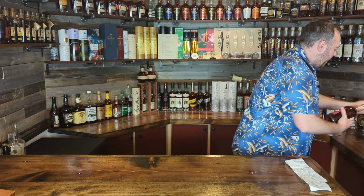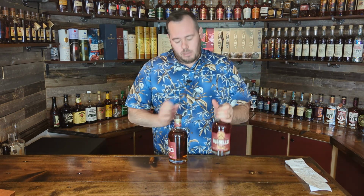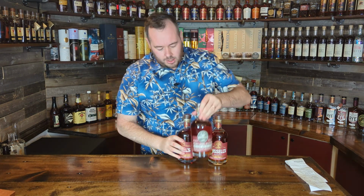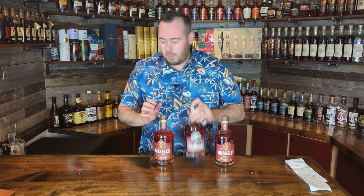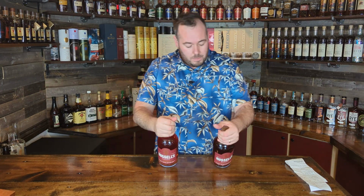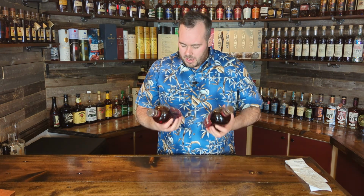And then staying with the Wild Turkey family in a way, we managed to pick up a pair of Russell's single barrel picks here. I think they've changed the front label from previous ones. So I think the private label used to look like this, but it looks like they're doing these labels from now on. They're different store picks, from different stores I managed to get these from. So one was from a local store here in Denver, and it was an 8-year-old pick. Again, I think these all come in at the same ABV. It's 55%. Yeah, they all come right in there.